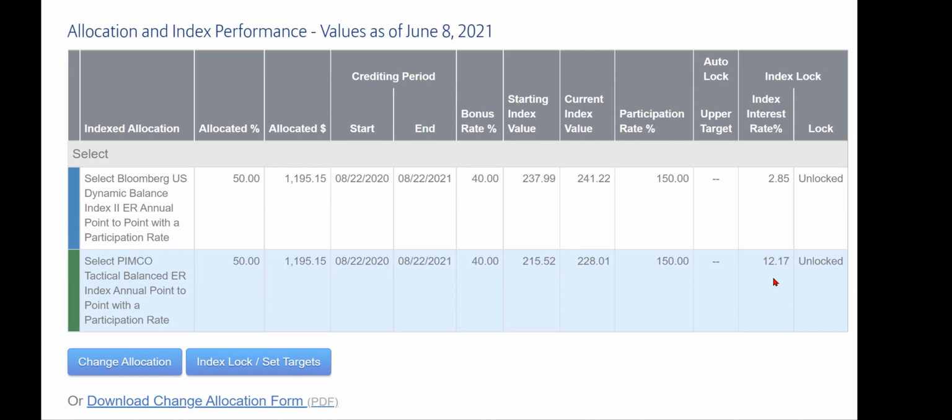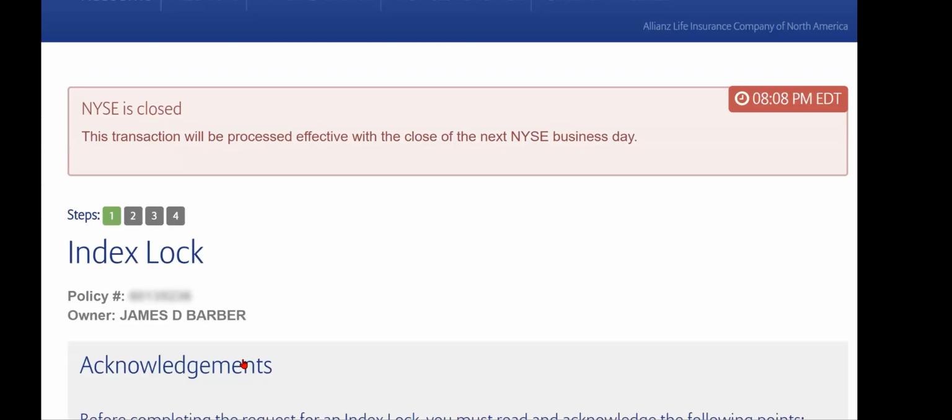PIMCO's outperforming this year. That's the one that I locked in at 13.58 on my other account, which had a different start date. But we're going to go ahead and lock this one in. I'm going to use the auto lock feature, and I'm going to say lock this in over 13%. Hopefully we'll get there in the next day or two. That's what happened the last time. With my other account, I told it to lock in at 13, and like the next day it went over and hit 13.58, I think. Turned out to be a pretty good time because it did drop down after that.